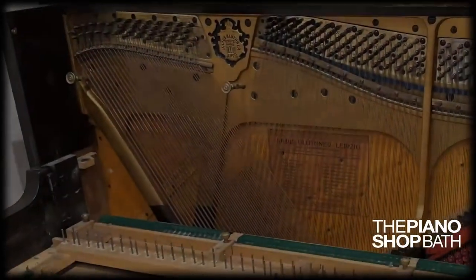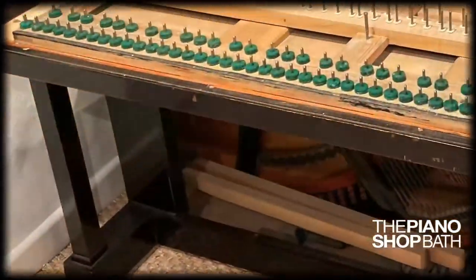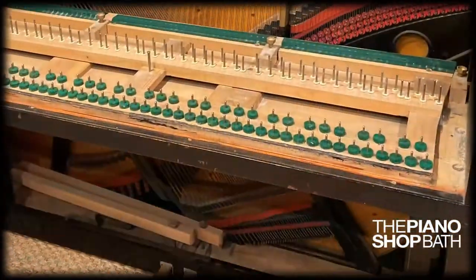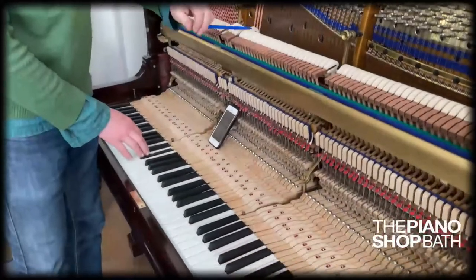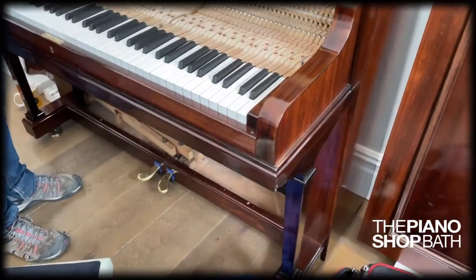In this video, we're going to follow the restorative progress of a particular instrument following its 100 years of excellent service to its previous owners. We'll watch how Phil and the piano technicians bring it back to its former glory.